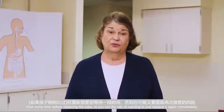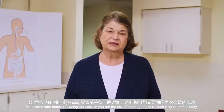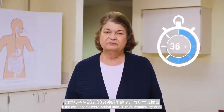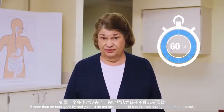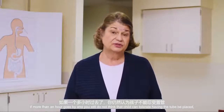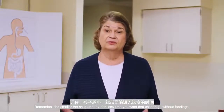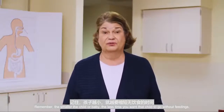Wait some time before replacing the tube, or you run the risk of needing to just replace it again immediately. If the child seems more settled in 20 to 30 minutes, try then. If not, and more than an hour or two go by and you still do not think the child can tolerate having the tube replaced, call the healthcare provider for guidance. Remember, the smaller the child or baby, the less time you want that child to go without feedings.